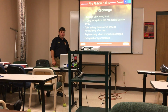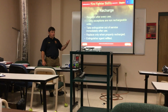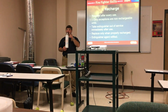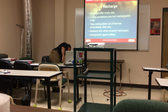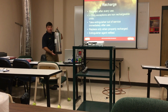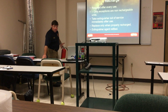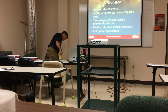Recharging the units is required after every use, of course. Only exceptions are non-rechargeable units. This would be more of a home use type unit here, and this would be non-rechargeable. A unit that can be tagged would be rechargeable, of course, if it didn't have a hole in it. We'll talk about that. And this unit here can be recharged also. And that's why it's tagged, so you can see that it's been recharged and put back in service.